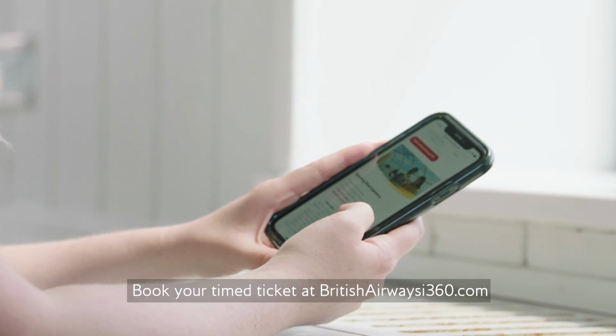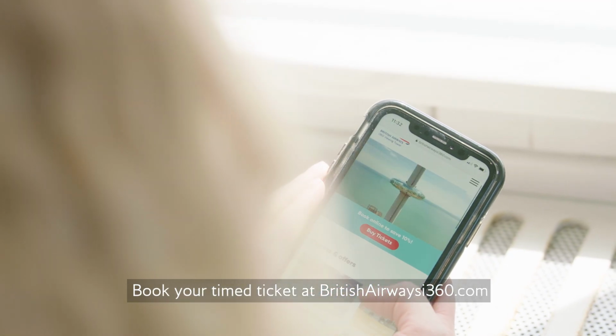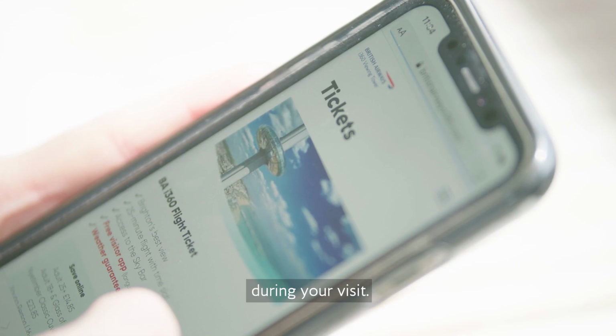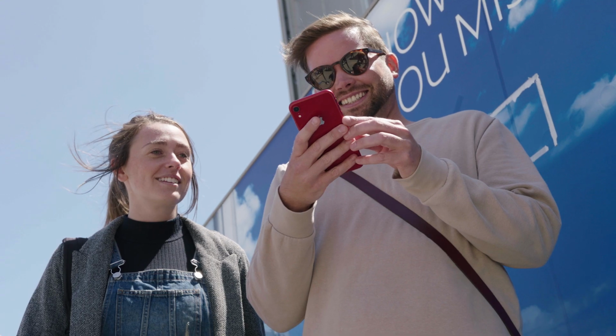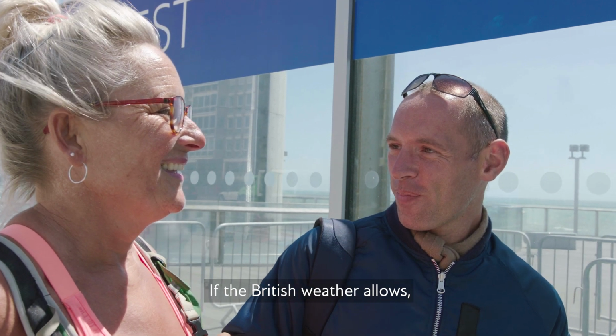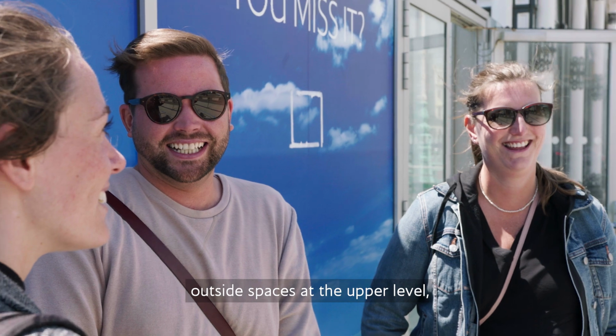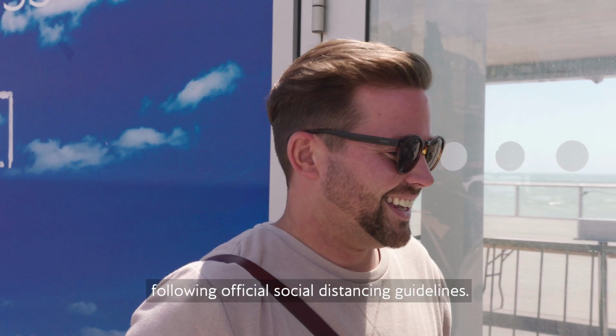Book your timed ticket at britishairwaysi360.com to guarantee your slot and minimise contact during your visit. If the British weather allows, queuing and boarding will take place from our large outside spaces at the upper level, following official social distancing guidelines.